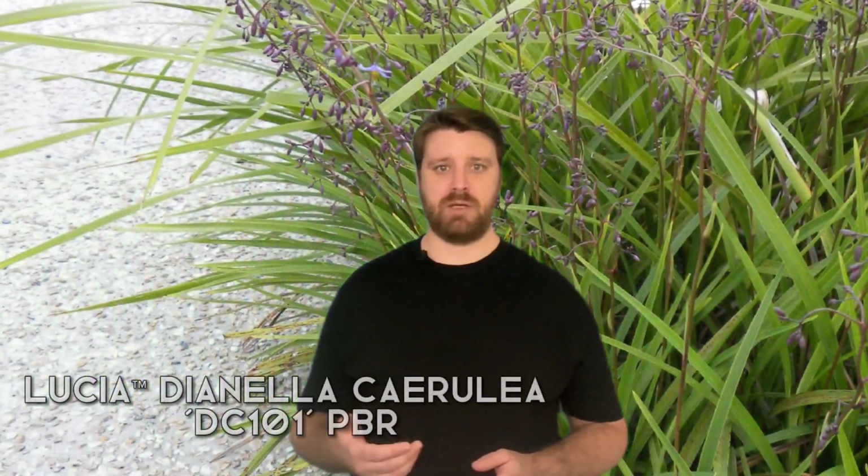Paperbark melaleucas, crepe myrtles, and spotted gums all have interesting bark textures, while lamb's ears, palm trees, and ferns all have leaves that add visual textural interest. Think about the different shapes in your space. Let that strappy plant cascade off the rock wall or pathway to break up the straight lines. For example, Lucia Dianella caerulea does a great job of softening this pathway.